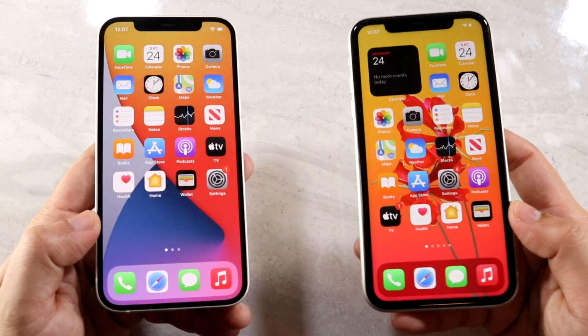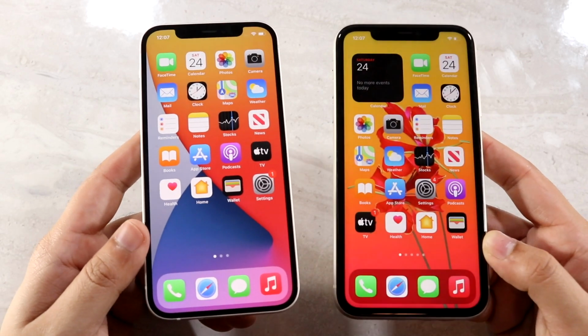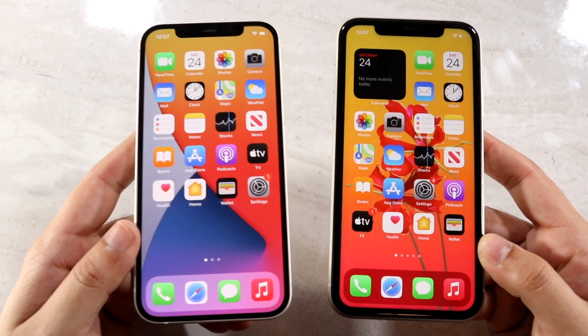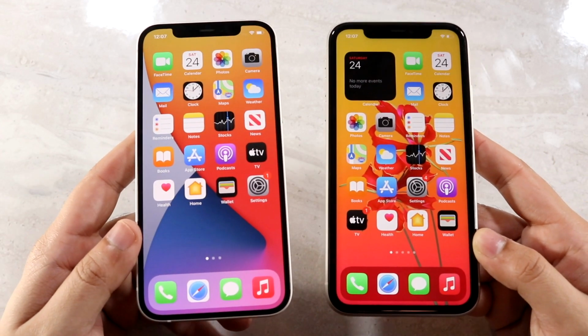It's not like they increased the camera quality by 1,000% or anything. It's pretty much the same phone, so I don't know why they did that. And that's one area where I really don't like about the iPhone 12. I feel like Apple could have done a lot better in the battery life.